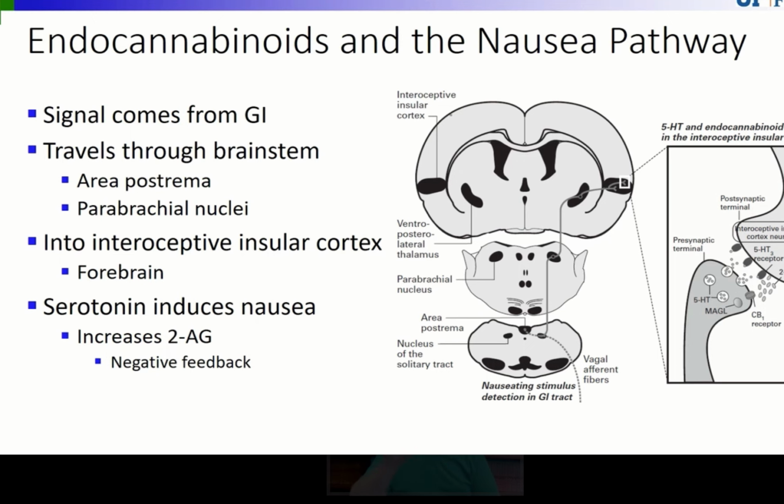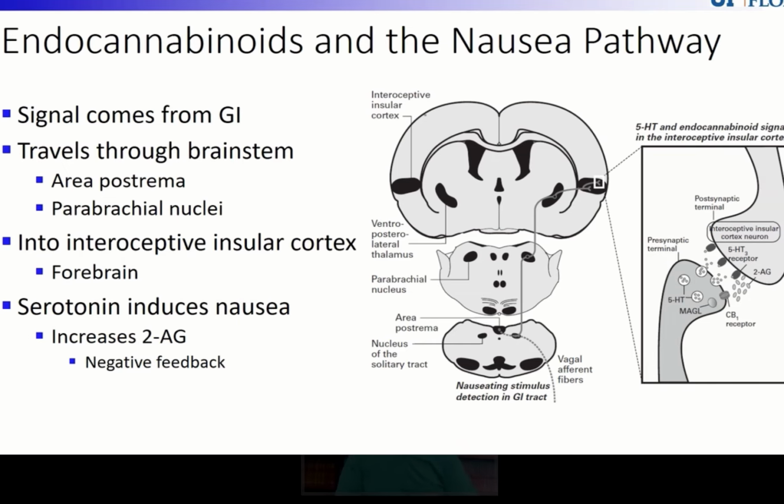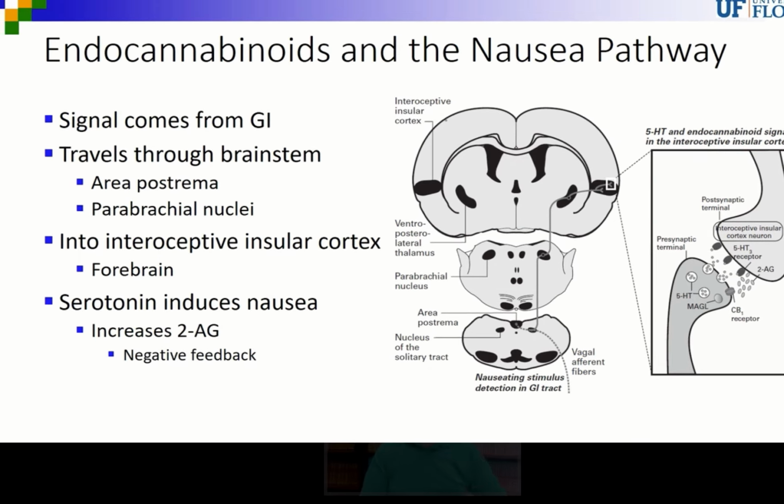So this is how the endocannabinoid system interacts with the brain in order to block nausea. Remember, the signals that cause nausea and vomiting are going to come from the GI tract. If we swallow something that is poisonous, our brain is not there to notice that, right? We don't go past the brain on the way down. So the GI is going to detect poison and send a signal up to the brain. In order to get from the GI tract to the brain, it has to go through the brainstem. These signals specifically move through the area postrema and the parabrachial nuclei, and then move into the forebrain, particularly the interoceptive insular cortex. And once it's there, it increases serotonin release.